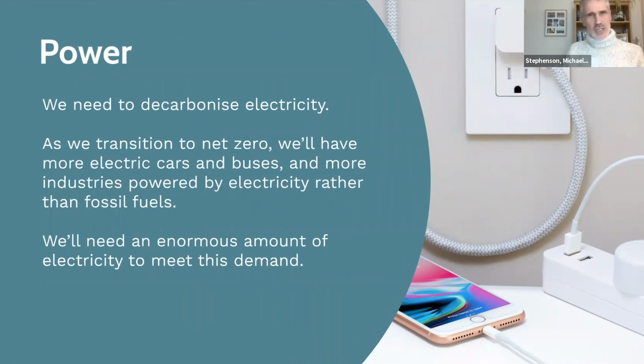We'll have electric cars and buses. We'll have industries, or more industries, run by electricity rather than fossil fuel. We'll need an enormous amount of electricity in the world for these reasons, and also because demand for electricity is going up as the population increases. Much of this new electricity will be needed in the developing world, in the emerging economies. So all this new electricity will have to be generated without significant emissions to the atmosphere.